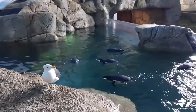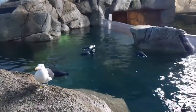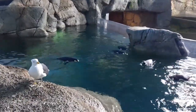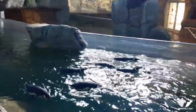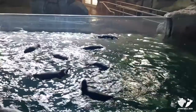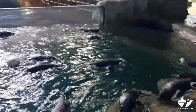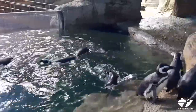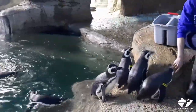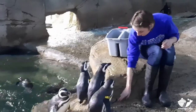And the gulls are always interested in feeding time. The penguins can be snatchers and they eat a very similar diet to our kelp gulls. So we always try to feed the kelp gulls right after the penguins have eaten. That way the penguins aren't coming and snatching up all the gull food. The gulls get a chance. So they know, they come out toward the end of feeding, knowing that their food is on its way.